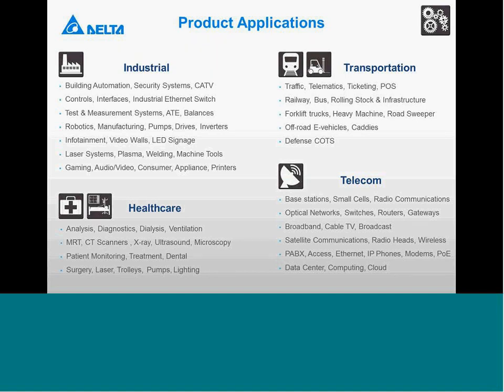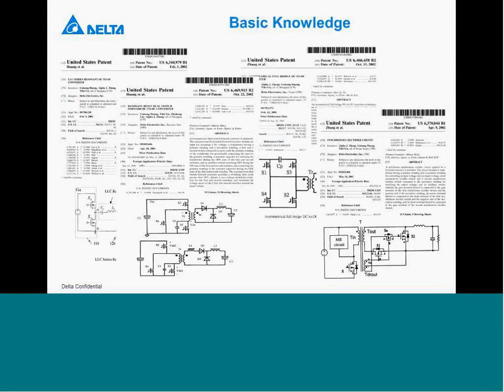Now I want to talk a little bit about the basic knowledge. The focus is, of course, DC-DC onboard modules. On the following pages, I would like to introduce the most important characteristics of DC-DC converters.